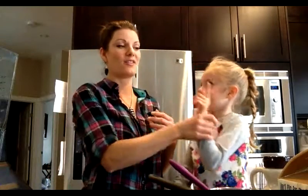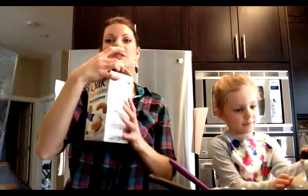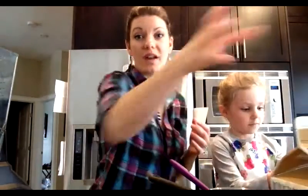Today I like to use cashew milk because I like the flavor better than almond, but almond's super great too. I do use a lot of almond milk. But today we're going to use the cashew milk and a mixture of coconut milk. And I always say, if you're buying nut milks and not making your own, and I go through phases where I do and then I don't, make sure you buy the unsweetened kind, because we're going to be sweetening it on our own, so we have control of the sweeteners that we're putting in.